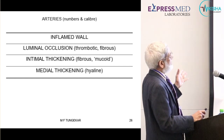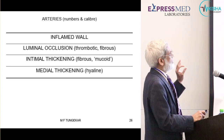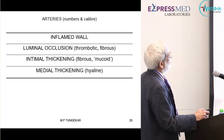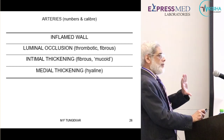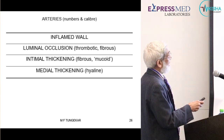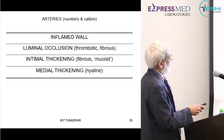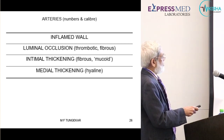Some of the lesions like the cyclosporin and tacrolimus toxicity is limited to arterioles and mainly small arteries. Well, arteriosclerosis is mostly in the medium caliber disease. Now, in arteries, you look for whether there is inflammation of the wall, not inflammation around the artery, but within the wall. That is a feature of vasculitis. If there is luminal occlusion, it could be due to thrombi or due to fibrous tissue. If there's intimal thickening, again, it could be fibrous or mucoid. You see examples of them. Or if there is medial thickening, it could be hyaline medial.